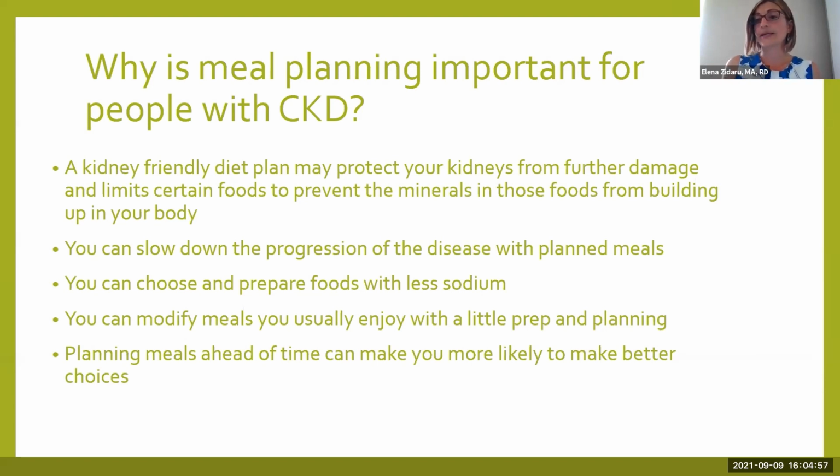An important point, I have it here at the bottom, is that planning meals ahead of time can make you actually more likely to make better choices. I see that a lot because I always say, if you are prepared and your meal is predictable, you know when you're going to eat, you know what you're going to eat, you're not going to think about food. I have this classic example: when people bring their lunch to work, you know what you brought, you know how much you brought, you're not going to think about food until lunch comes and you're hungry and you're going to eat it.